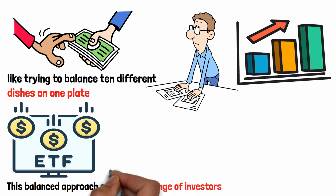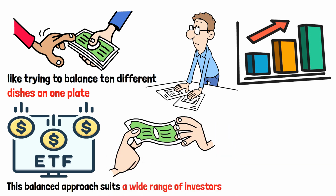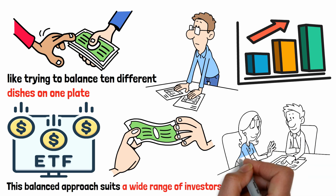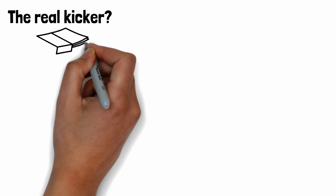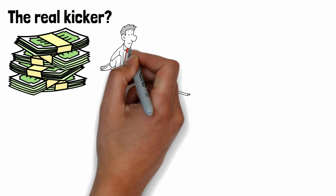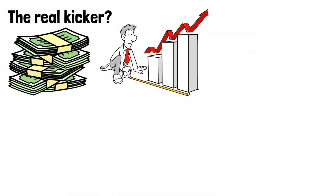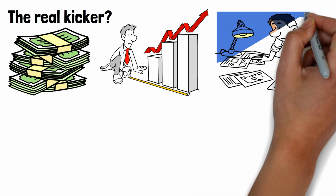For beginners, it's a straightforward way to start investing without getting overwhelmed. For experienced investors, it can streamline your portfolio and potentially boost returns. The real kicker? This strategy could help you build wealth faster than traditional methods. By focusing on 2 powerful ETFs, you're setting the stage for potentially higher returns and steady growth over the long term. Now, you're probably curious about which 2 ETFs to choose.